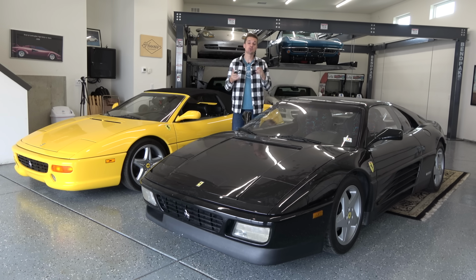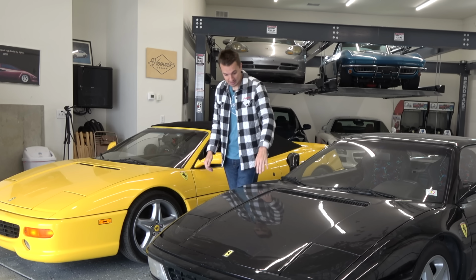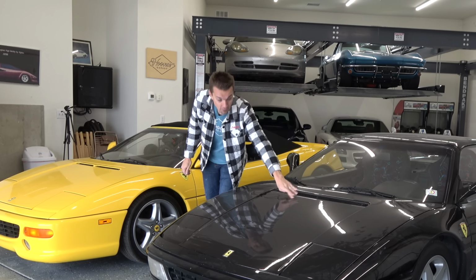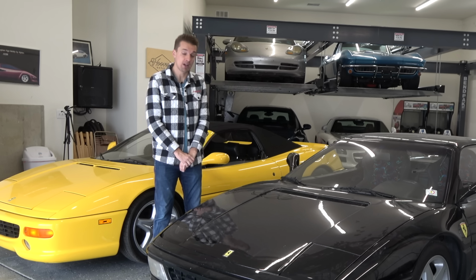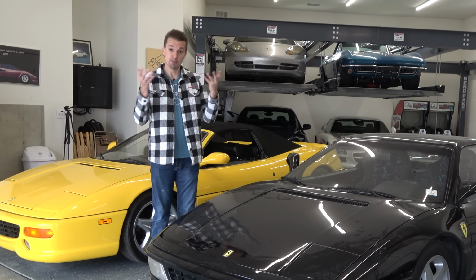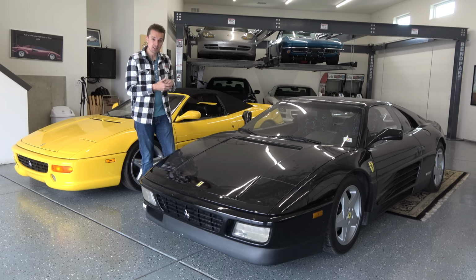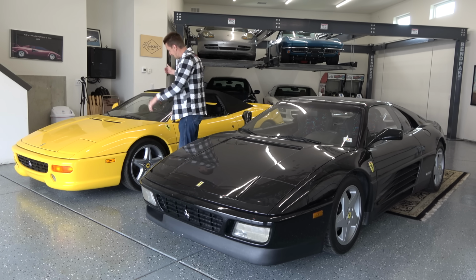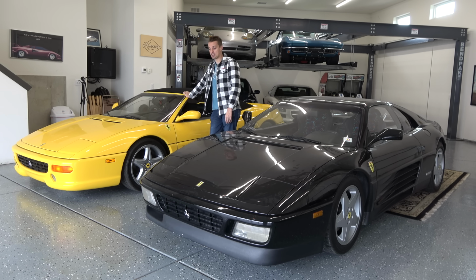But there are many reasons why I'm selling this Ferrari 348. The first being I haven't driven it very much, if at all, in the past year, hence the dust you see all over this thing. It's been sitting mostly on the upper part of the lift, and I've been driving other cars. I got the Diablo and the Countach and the Murcielago Roadster, and this 348 sort of took a back seat to those cars. And then yellow came along, a 1996 Ferrari F355, which is in the same family.